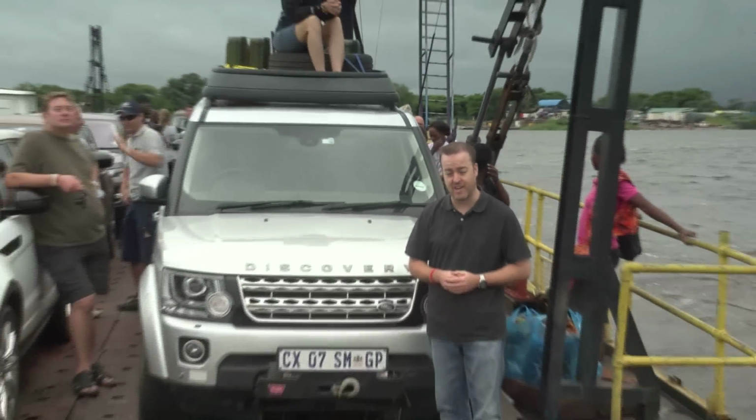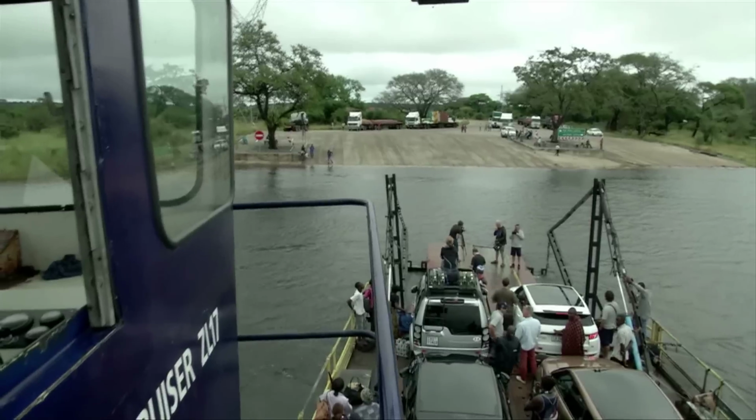In terms of a model update, the changes to the Range Rover Evoque aren't exactly major. In fact, it's just about making the package that little bit more efficient. But our story isn't quite over yet, because once we're across the Zambezi River and into Botswana, we get our hands on the new Land Rover Discovery 4, and we'll bring you that story next week.